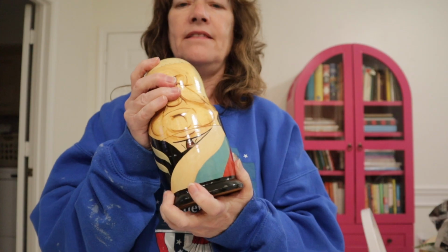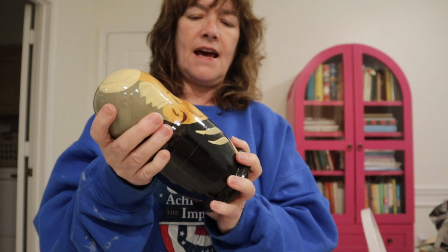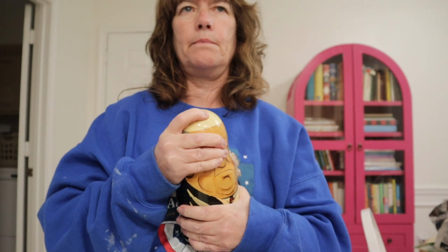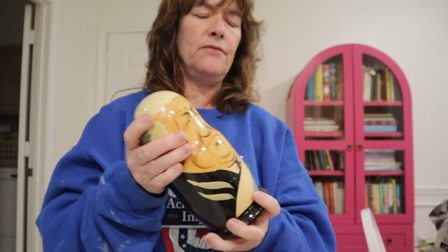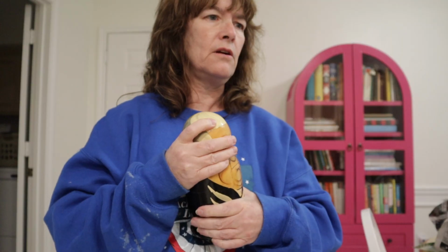Also, if you are a fan of history, the Cold War, that sort of thing, I have this stacking dolls set, and it is the Soviet leaders, and I believe there are 4 in here.